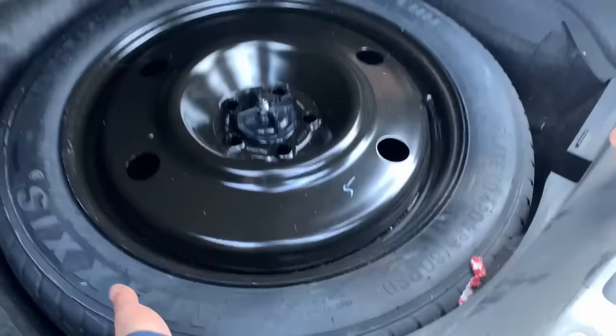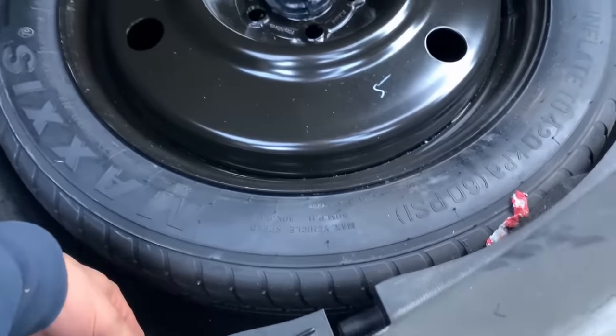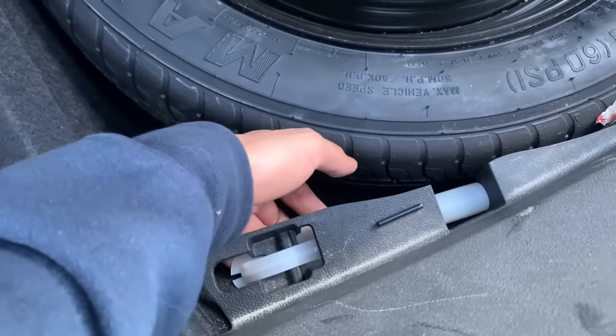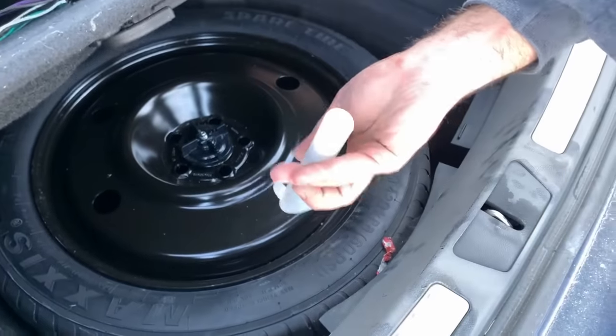Yep, brand new. Me too. Big thing. It's a full-sized spare. It's nice. What is this? A little funnel? What is this for? I guess so, I don't know for what though. For oil? Oh yeah.